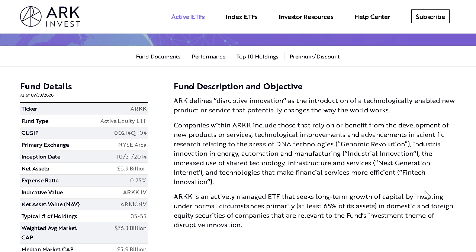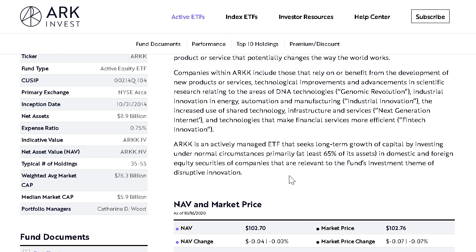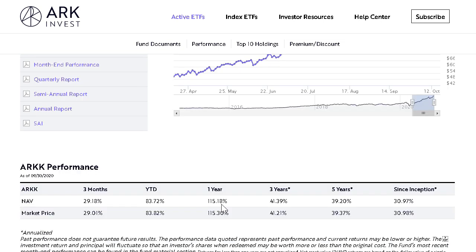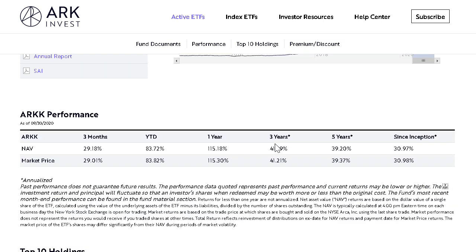So this fund primarily invests for long-term growth of capital by investing at least 65% of their assets in domestic and foreign companies that have one main theme of disruptive innovation. So these are companies that are expected to change the way we live our lives, and this is of course managed by Cathie Wood. So she has been taking the investment world by storm with her very bullish perspective on these innovative companies. Her fund, ARKK, has been living up to the hype.